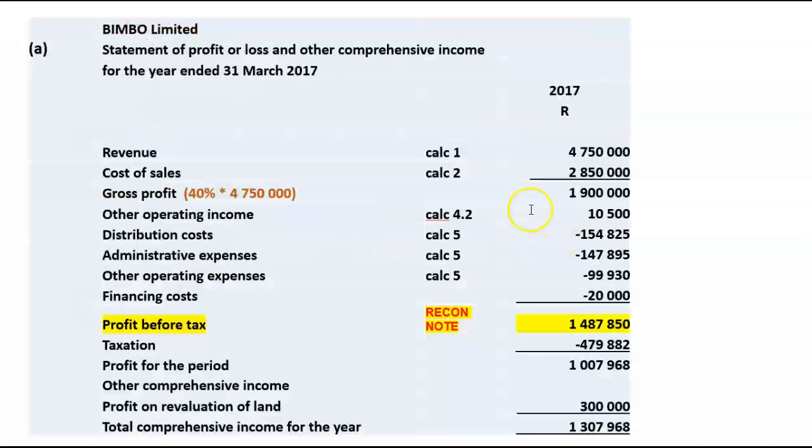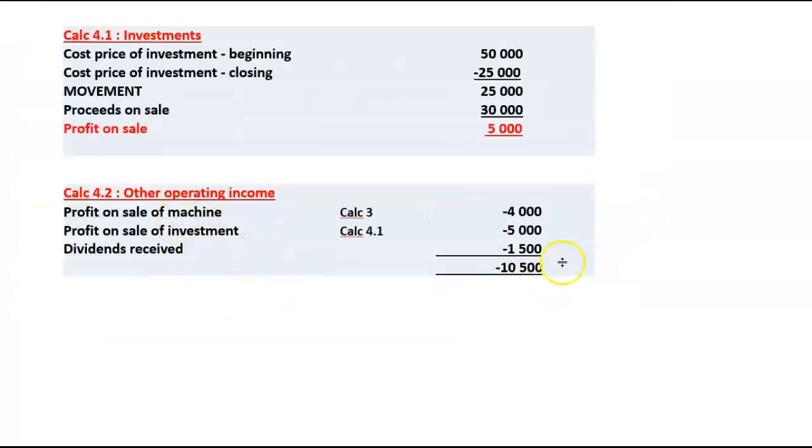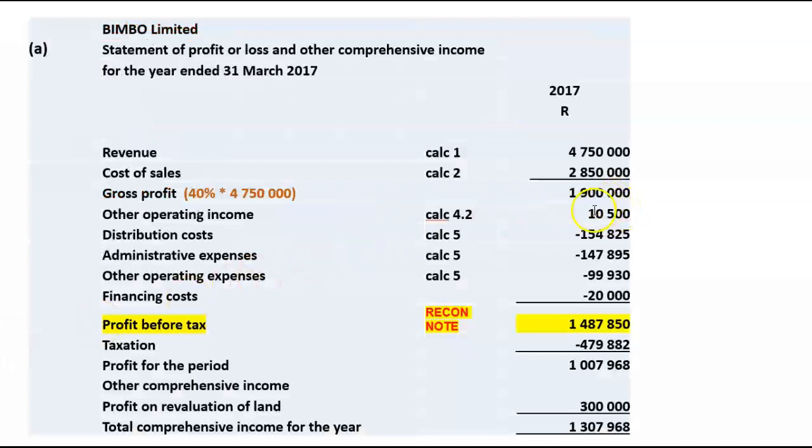So other operating income are those 3 figures together, 10,500 rand. If I did put my dividends received as investment income, I could have added the 1,500 rand there, and then it would not have been included in this figure of other operating income. So my other operating income would then only have been 9,000 rand. Both of them would have been correct. So now I've got 10,500 rand.